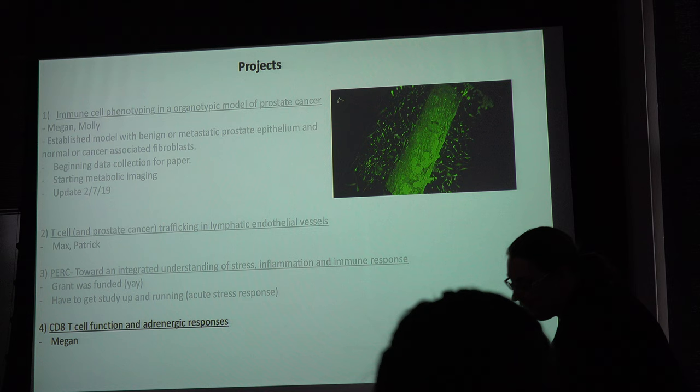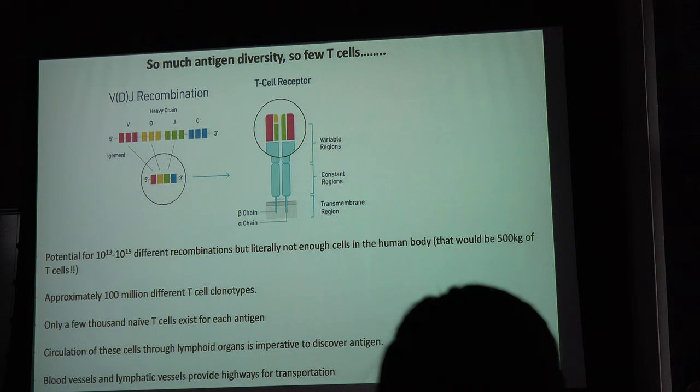So much antigen diversity, so few T-cells. If you think about the way the adaptive immune response works, you have cells with T-cell receptors that are engineered to respond to one particular antigen. When you think about the potential different combinations to cover all of these many different antigens, it's believed that there are between 10 to the 13 and 10 to the 15 different potential combinations. The way we achieve this receptor diversity is through the VDJ recombination system.